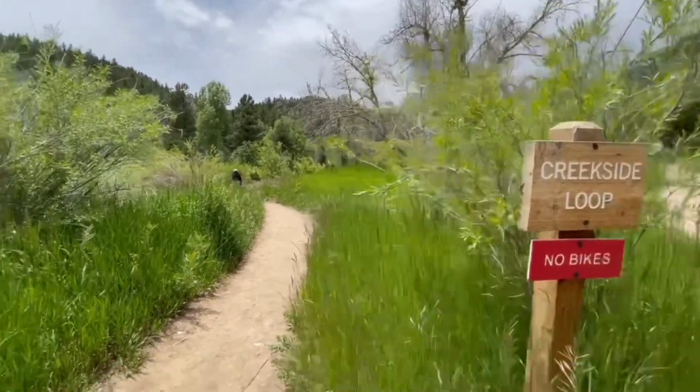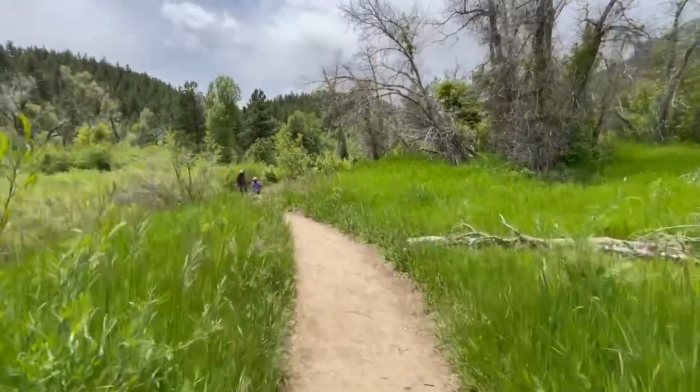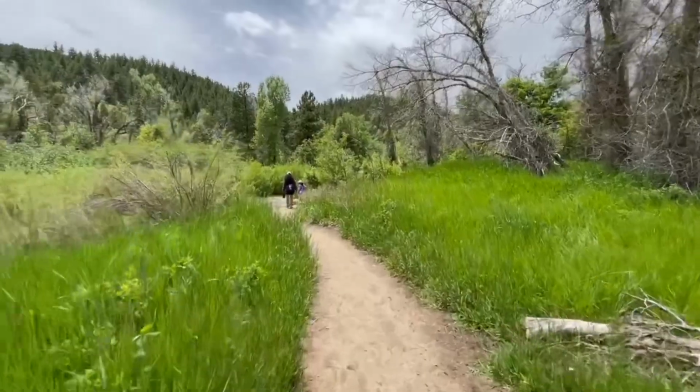Creekside loop, no bikes. A bench, a bench.